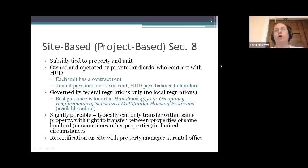There are local regulations for public housing. There are no local regulations for Section 8, or project-based Section 8. It's actually a totally federally run program. The best guidance for this is in the HUD handbook 4350.3. For many years now, I have found it every time by just Googling HUD handbook 4350.3, so much so that it just autocompletes when I write HUD handbook on my Google at this point.